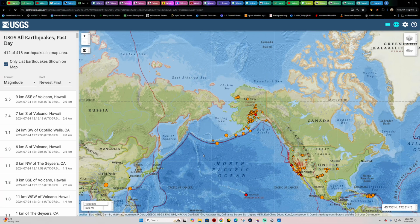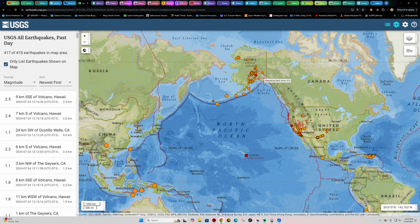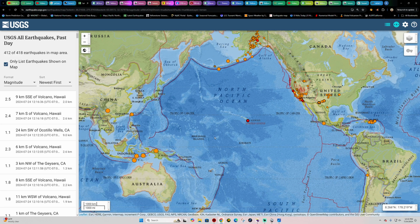This tells me right here that this plate boundary is definitely seeing some pressure and adjustment accordingly. So keep an eye here on the Aleutian Trench. That includes the entire area of the northern Pacific Ring of Fire.